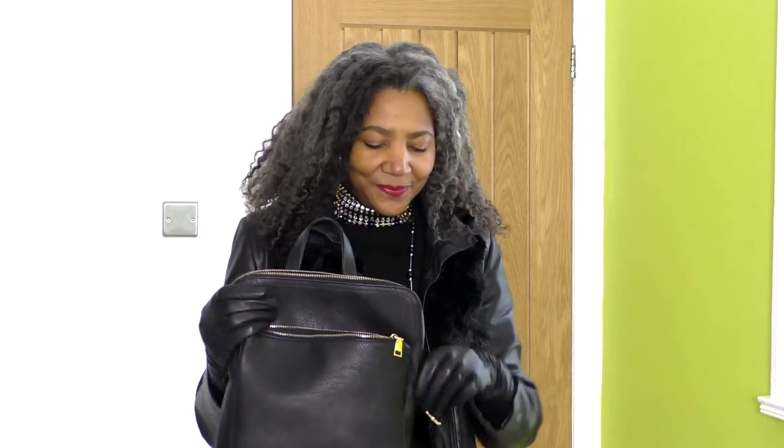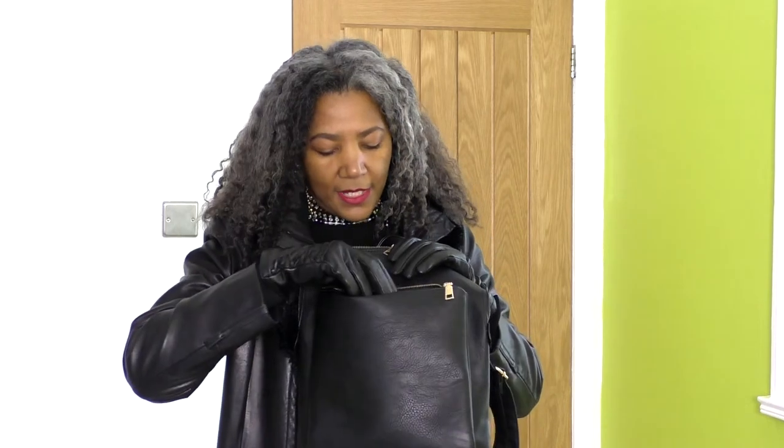And there are my gloves. And this is the bag that I will be sporting today. I'm going to put my ring in the back section there and zip it up. So I'll show you my footwear.